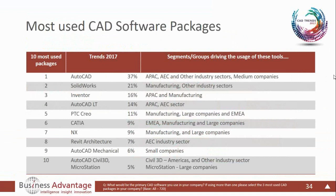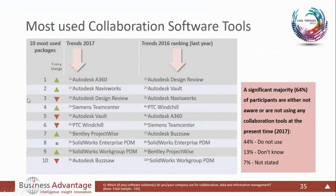We now move from CAD software packages to collaboration software tools. We see some minor year-on-year fluctuations in the rankings. You can see here on the chart, we've put the 2017 rankings first and the 2016 rankings. You can see Autodesk A360 moving to the top usage, Navisworks moving up slightly, and Bentley ProjectWise moving up as well.